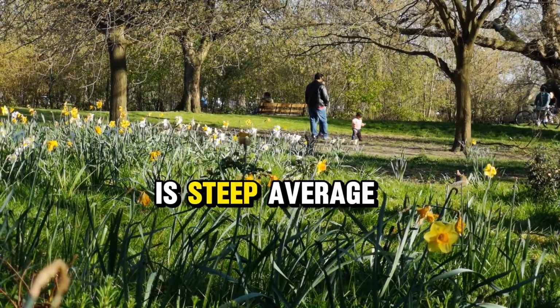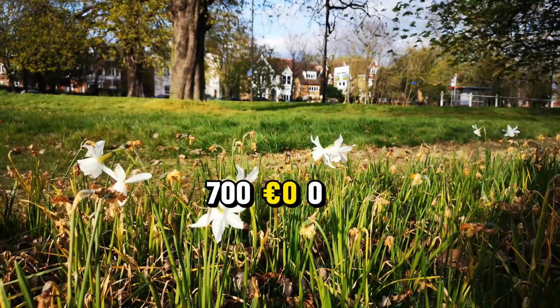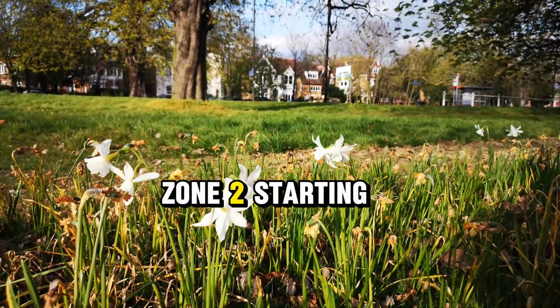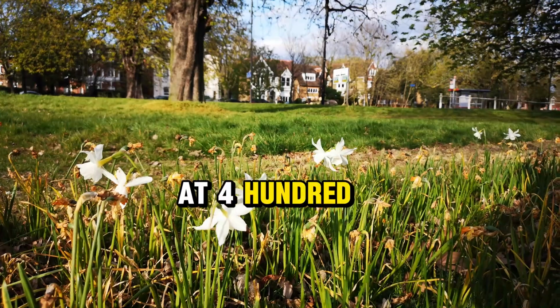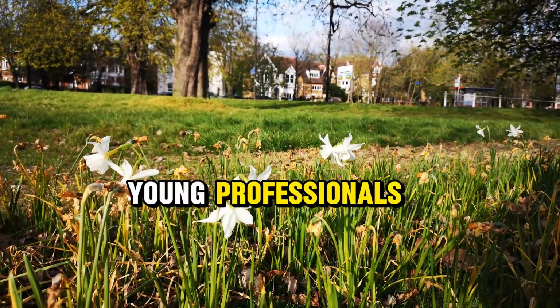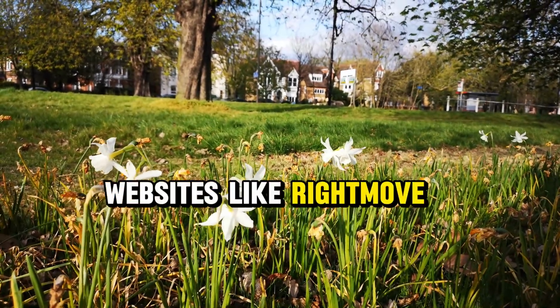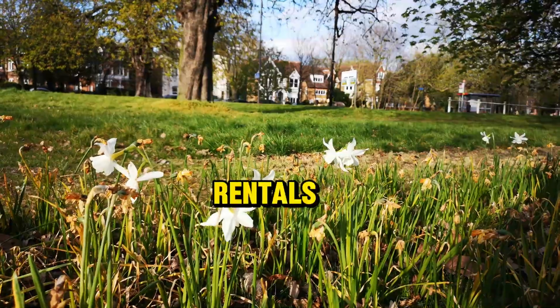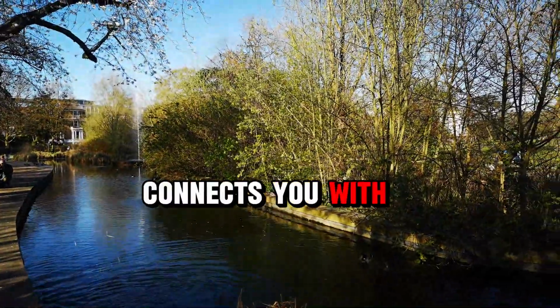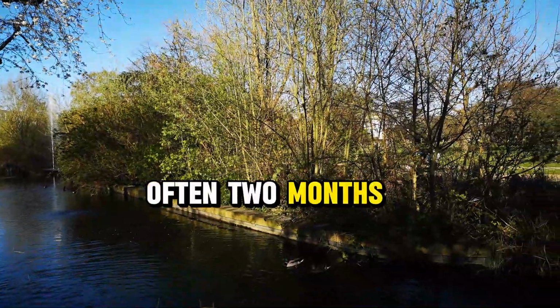Buying a home is steep. Average prices hover at €700,000, with flats in Zone 2 starting at €400,000. Many residents, especially young professionals, share flats to split costs. Websites like Rightmove or Zoopla list rentals, while SpareRoom connects you with flatmates. Be prepared for high deposits, often 2 months' rent.